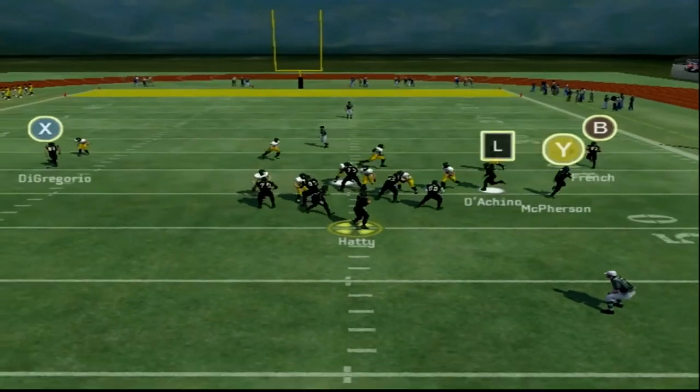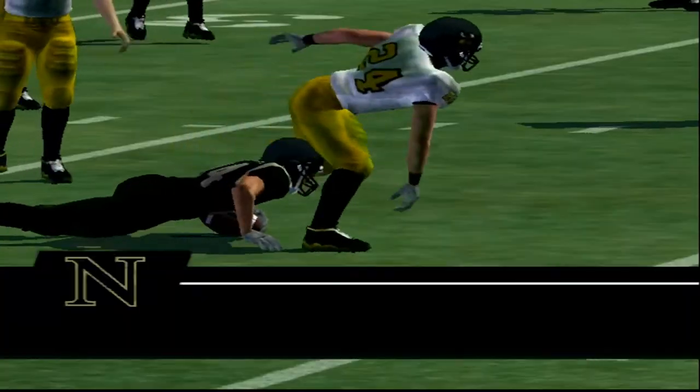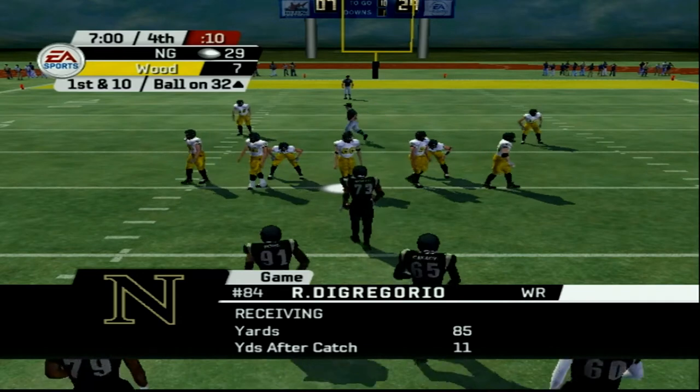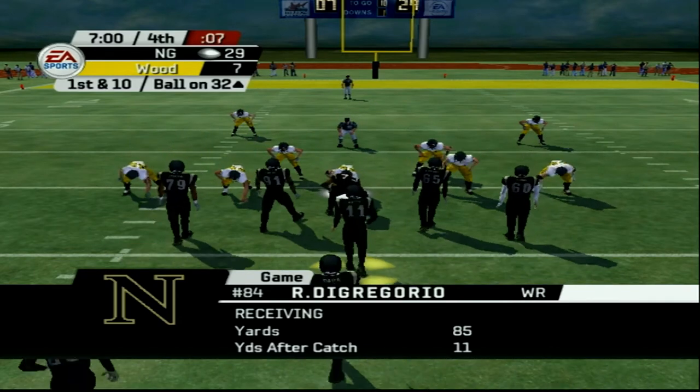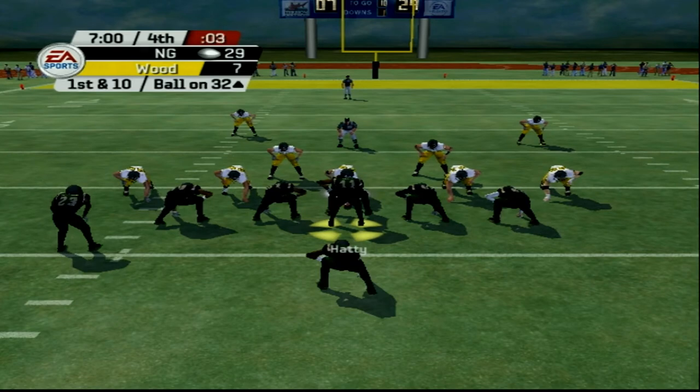Back to pass. Over the middle. Got it. McFadden brings him first and 10. Ball on the 32. They're lining up in the 5-2.